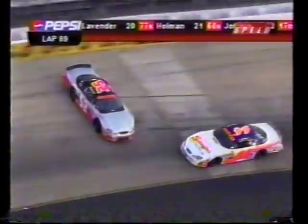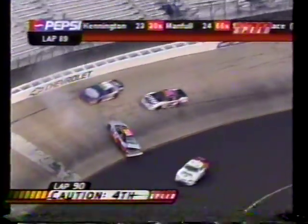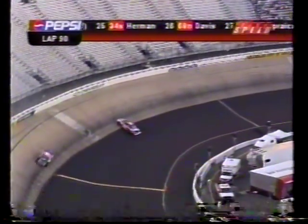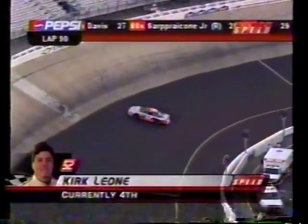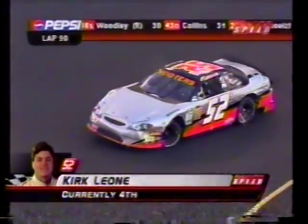Oh, Kirk Leon loses the handle in the 52. The Kirko Motorsports Ford up into the wall. Field scatters around him. No secondary contact on Leon's car, and that's a good thing. He was a sitting duck there in the middle of the banking, but fortunately, not a lot of traffic around him. He was fourth when he lost it.